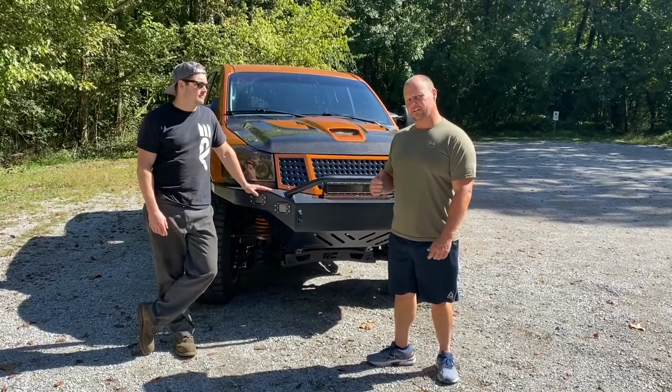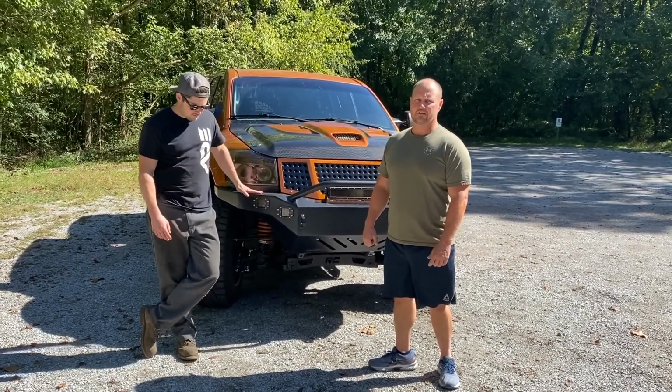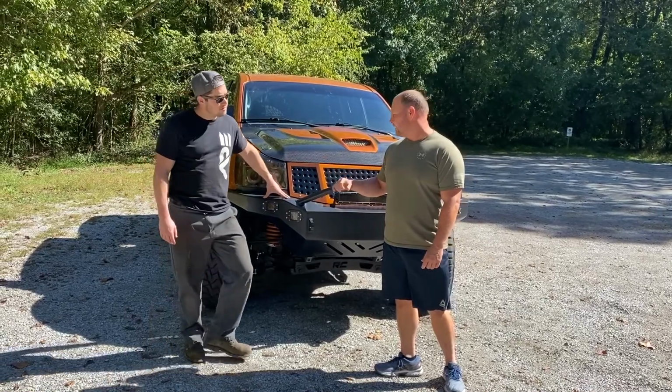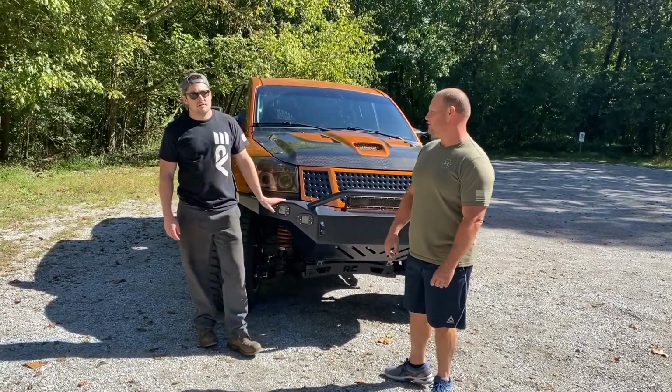Jason Langford. I'm the owner of this 2004 Nissan Titan. We did a complete frame-off restoration this past year, and this guy Matt Belcher with APE, he's the one that helped with all this metal work, and he's going to give us the rundown on all the things that we did to this truck. What's up, people?